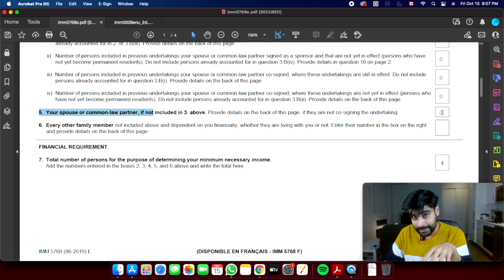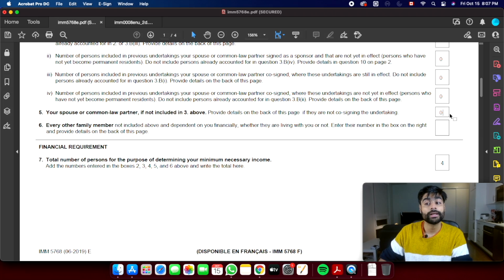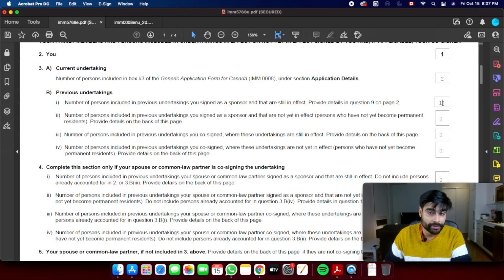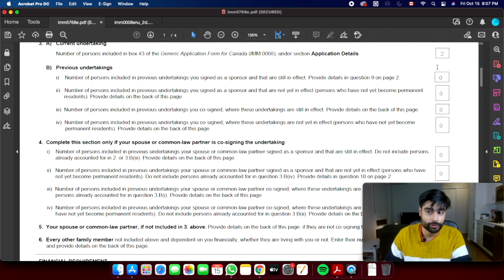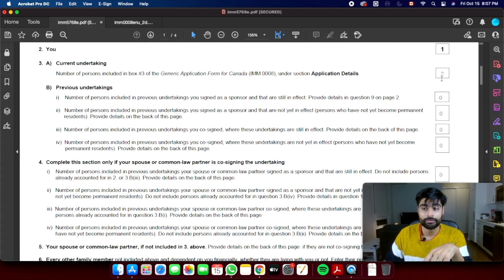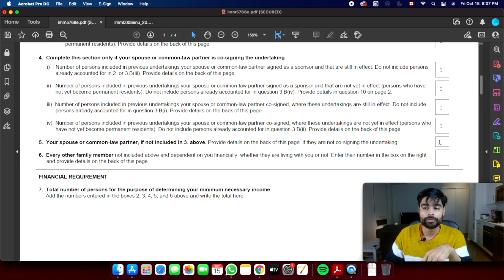So for this scenario, like we discussed, you're all citizens, husband, wife and child are citizens, so wife should be counted here, all right, because she has no undertaking in effect. So put 0 back. So let's calculate how many members so far. 4. By the way, this box actually calculates the total of the numbers that you put here, all right? So you have total of 5 members, right? But you've only accounted for yourself here, your parents and your wife.